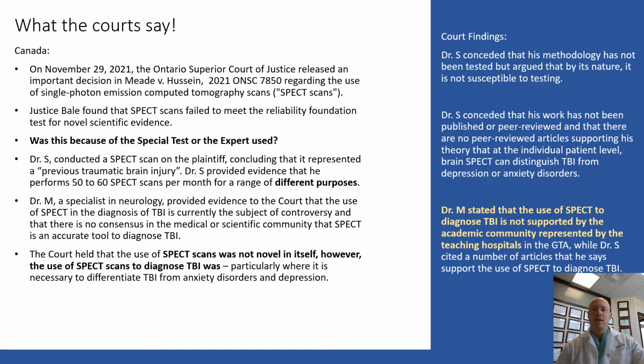So what did the court say? The first perfusion study is SPECT scans. In Canada, in November of 2021, the courts found that SPECT scans failed to meet the reliability foundation test for novel scientific evidence. So was this because of the special test or because of the expert used?